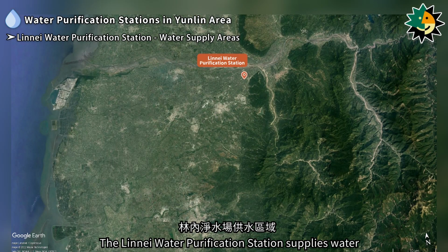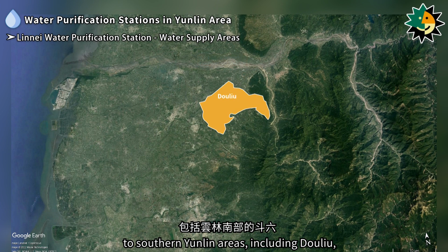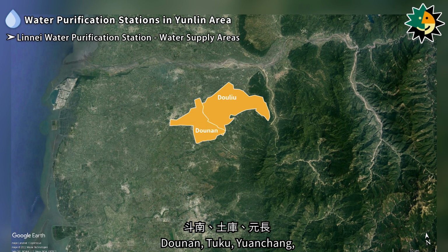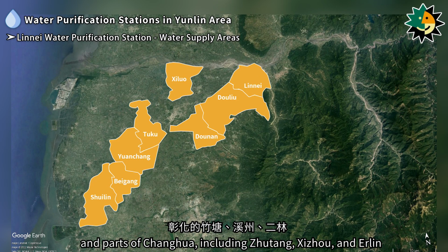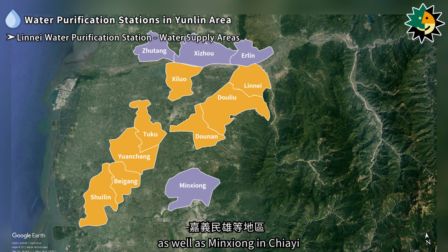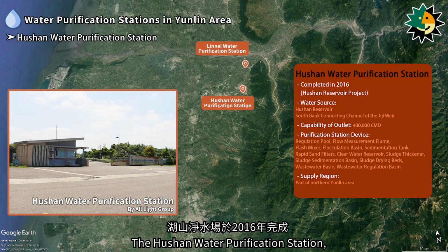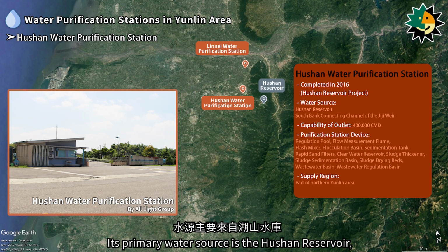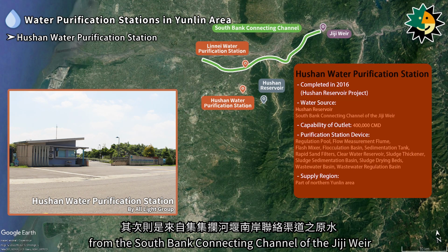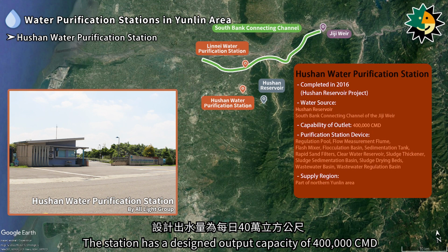The Linnei Water Purification Station supplies water to southern Yunlin areas, including Douliu, Dounan, Tuku, Yuanchang, Beigang, Shuilin, Linnei, and Shilou, and parts of Changhua, including Zhutang, Shengang, and Erlin, as well as Minxiong in Chiayi. The Hushan Water Purification Station, located in Douliu City, was completed in 2016. Its primary water source is the Hushan Reservoir, with additional raw water supplied from the south bank connecting channel of the Jiji Weir. The station has a designed output capacity of 400,000 cubic meters per day.